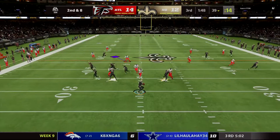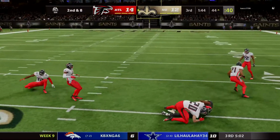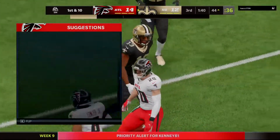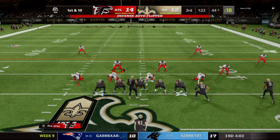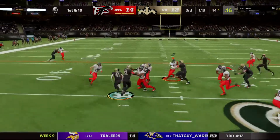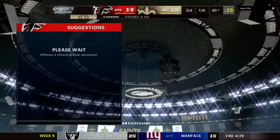They'll throw again. Winston. He gets it to Thomas. And he'll work it across midfield inside the 45. The Saints passing game in sync and moving the football. It's a first down. A 10th carry for Kamara. And he takes it down to the 40 with a pickup of 4.